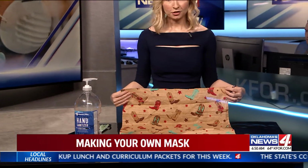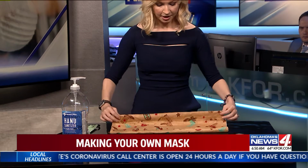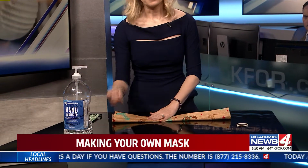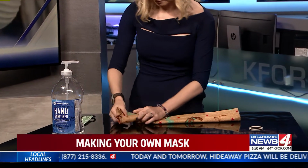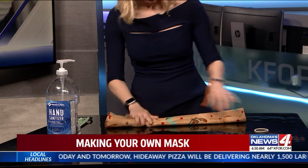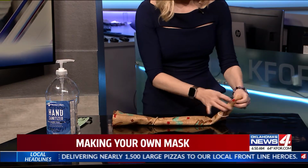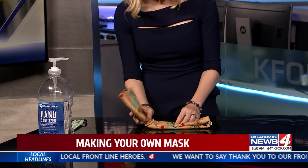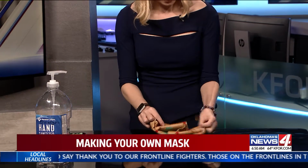And I'm going to show you how to do it here. So basically you fold it in half from the bottom up. You fold it up to bottom. Then you fold it again from the bottom and then from the top. You grab 2 hair ties. You just pull it through here, probably about a third of the way through. You do it the other side right here. And then you fold it again. We're trying to get as much protection as possible over your mouth and your nose. And then there you have it.